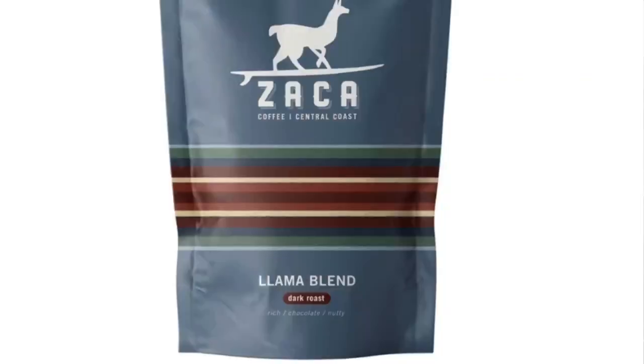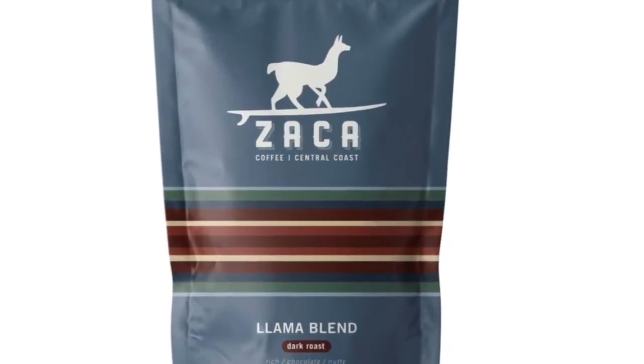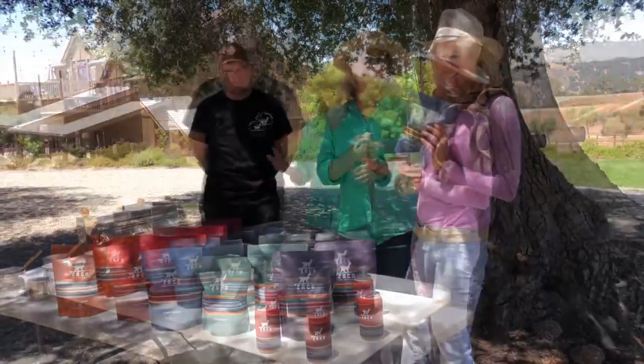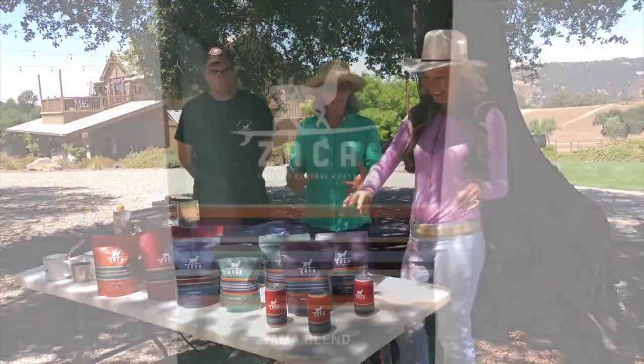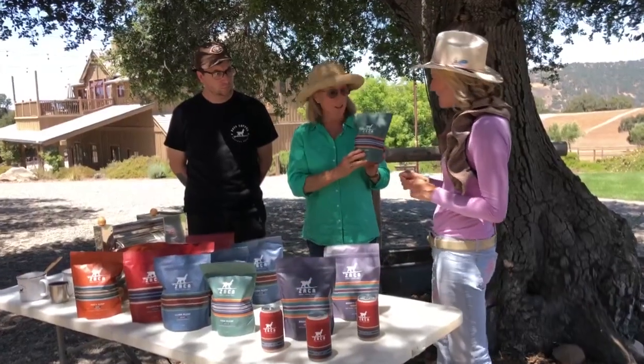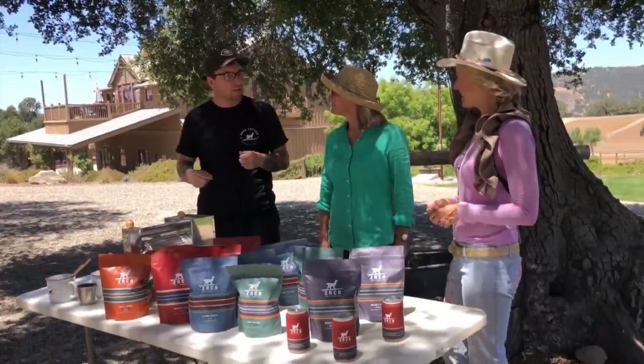Sure. Well, the original two were the Yama and the Llama, which one's for Haley, one's for Dennis. We found that perfect blend for him, named for my husband, Llama. And I said, well, wait a minute, I like a slightly different addition of Colombian. Wow. And then you were able to formulate these and try until you go, that's the one.